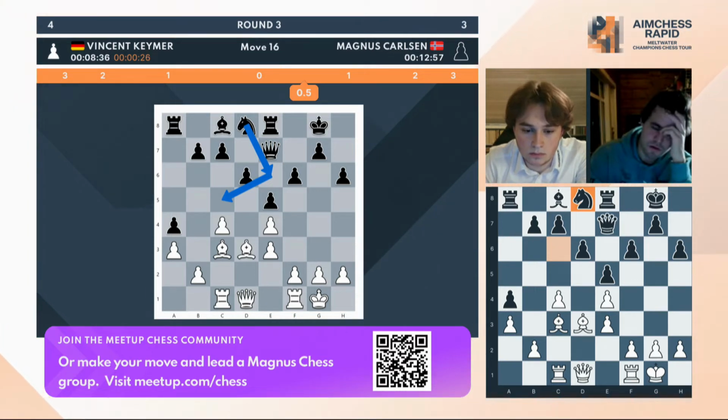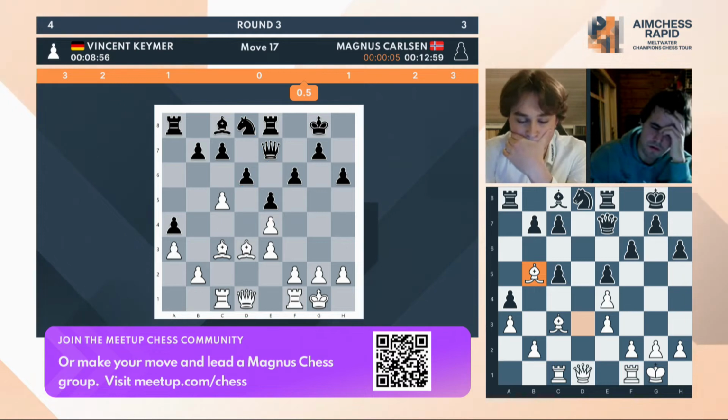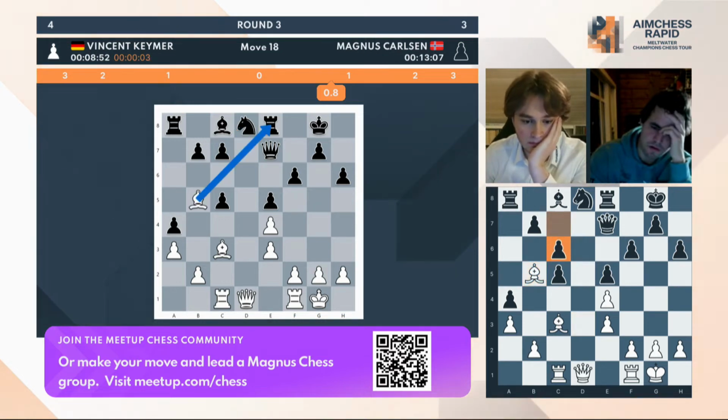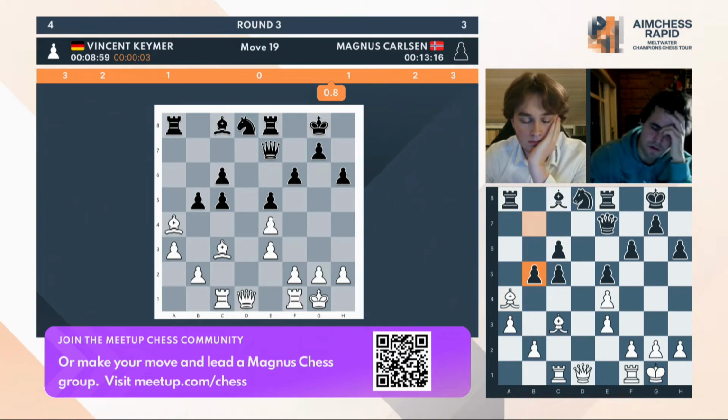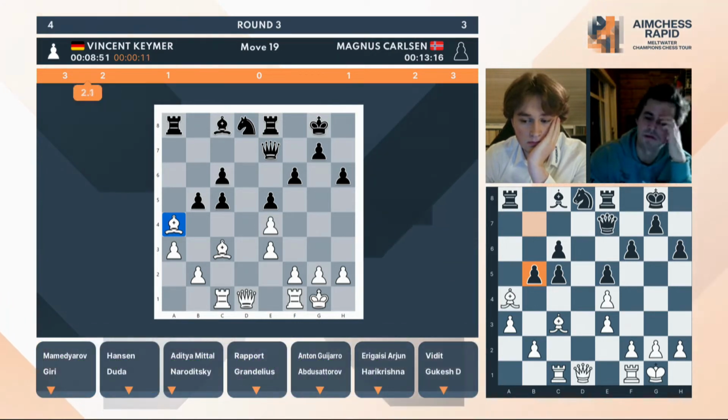Yeah, I'm really liking Magnus's position, and I do feel that Vincent has to do something radical. Wow, and he has. That's why he's given up a pawn. But he's winning it back immediately, is he not? He's hit this rook, and he's hit this pawn at the same time. Magnus blocks. Magnus pushes. Yeah, he won back the pawn, which is very nice for Vincent, but I guess there's maybe a small issue. His dark-squared bishop is so bad, though.